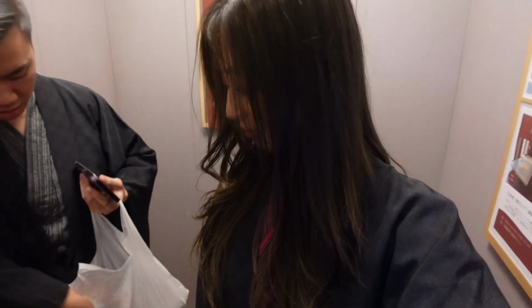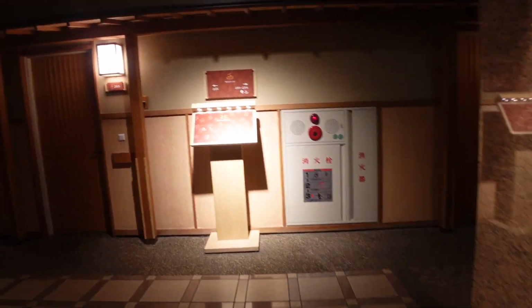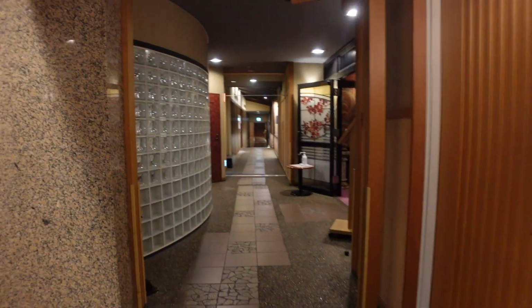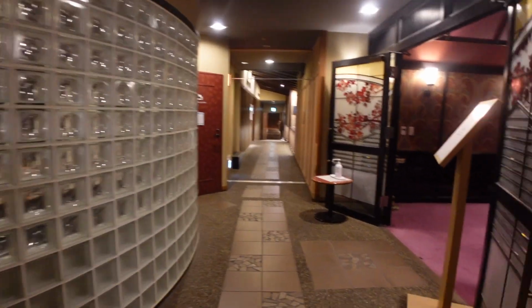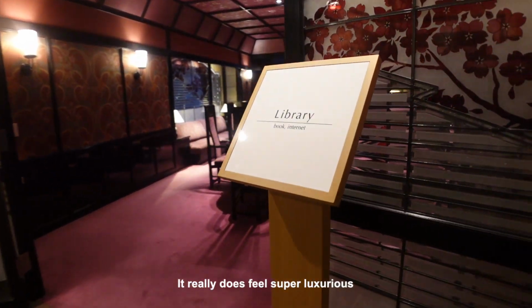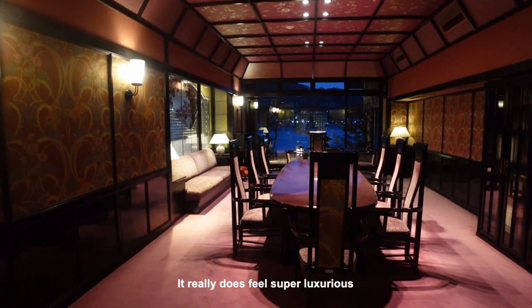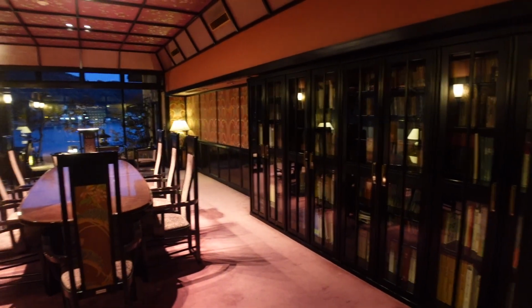So we also got some drinks for after dinner. We got two of these for the girls, and two strong zeros for the boys. Hear the ping pong balls because there's a ping pong room.